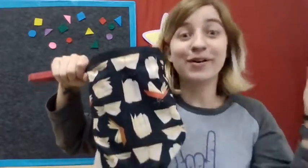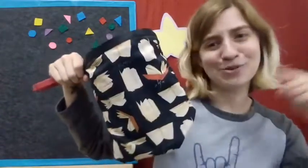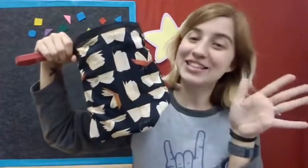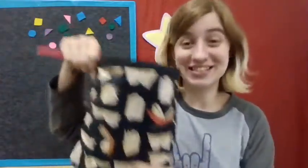What's inside of the book bag? What's inside of the book bag? What's inside of the book bag? Let's see what is inside. Let's see what is inside. Let's see what is inside. It's time to open the book bag. It's time to open the book bag. It's time to open the book bag. Let's see what is inside.